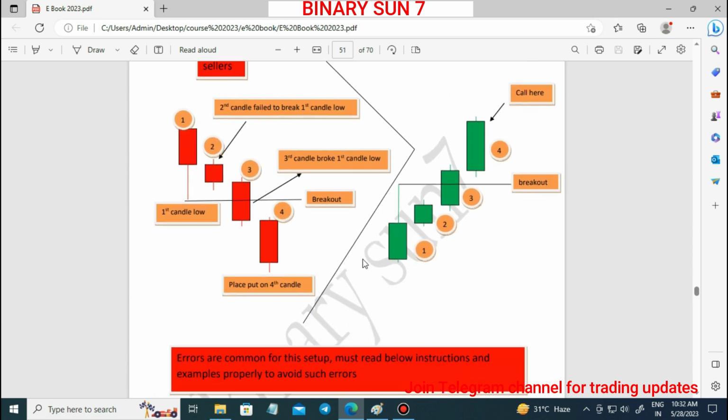So here we can discuss the buyer's case. Here we can see the first candle made a wick, the second candle failed to break that wick, and the third candle crossed that wick, right? It crossed and closed above that wick. Here also, the first candle made a wick for the sellers, the second candle was unable to break that wick, and the third candle broke that wick and closed below.